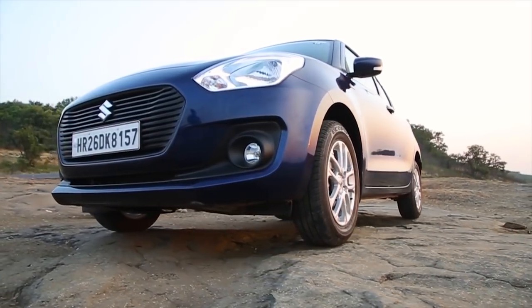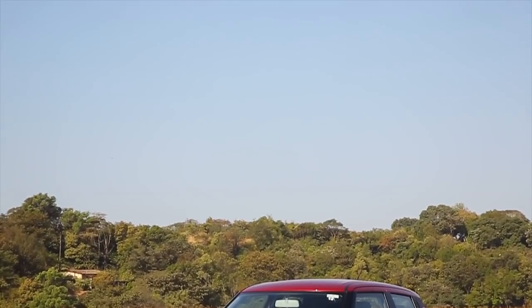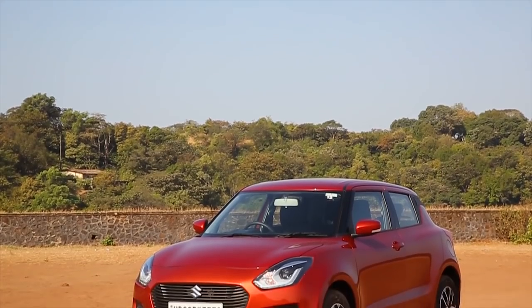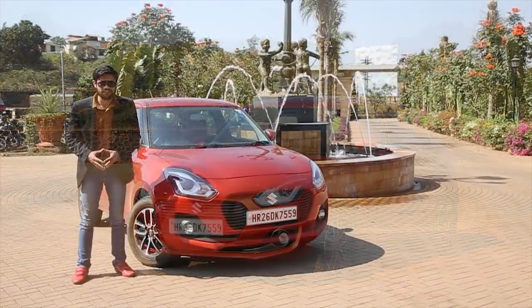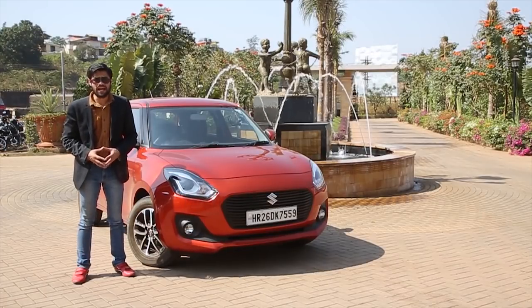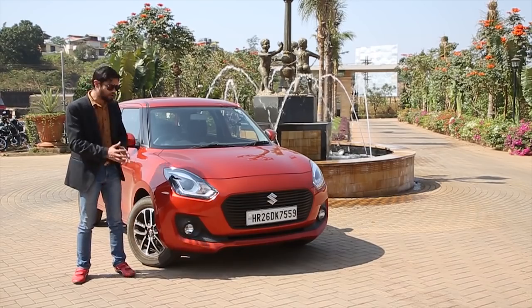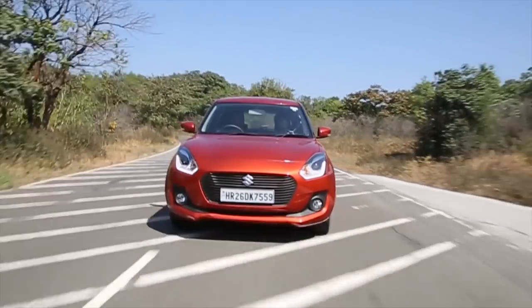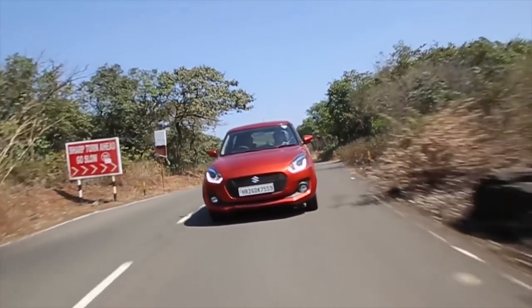In terms of safety too, it's getting an upgrade because now it's based on the Heartect platform which underpins the Baleno as well. So it's much better when it comes to crashworthiness. It comes with dual airbags at the front, ABS and EBD, and ISOFIX mounts. So round all of that into a good looking package, and what you get is a hot hatch that is probably the best in its segment right now.